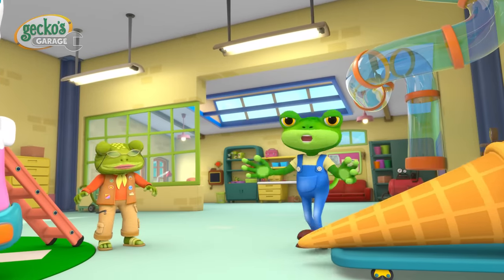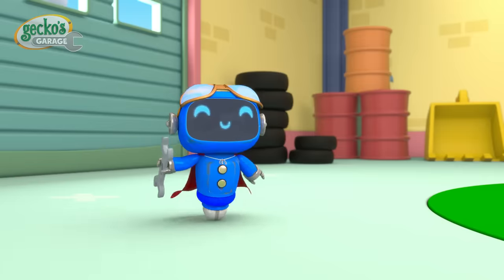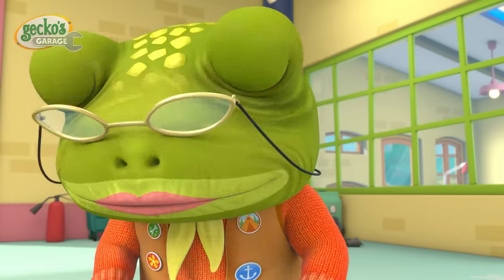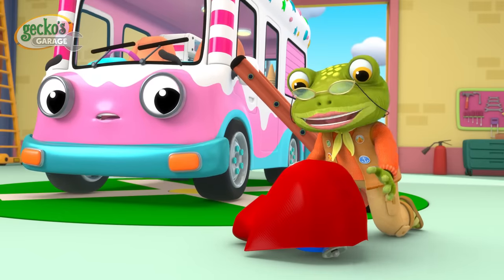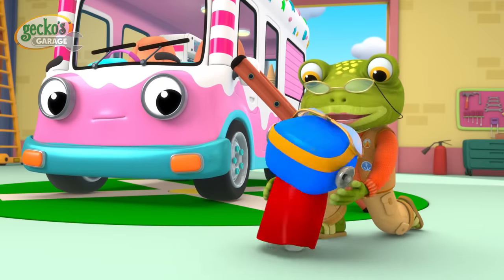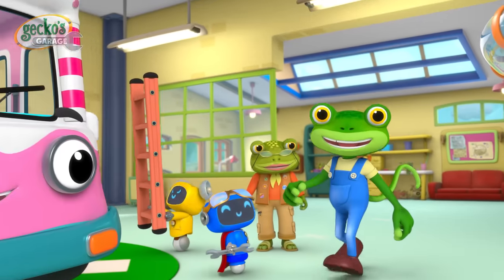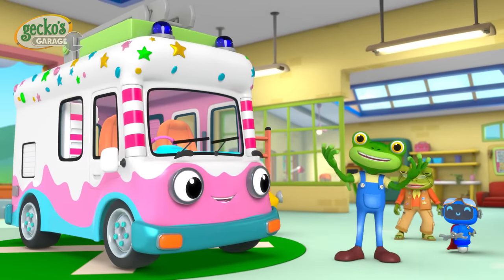Hello, everyone. Today is Hero Day. Blue's hero is Captain Spanner. Oh, even heroes need help sometimes. We've been dressing Vicky as her hero, Fiona Firetruck.